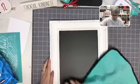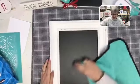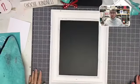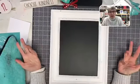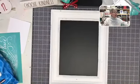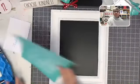All right, so just drying it off a little more. I got my edges. Need some drying. Okay, there we go. Beautiful, brand new chalkboard. Look, I didn't have to store anything, and the holidays are over. I'm going to start over now for a January piece.